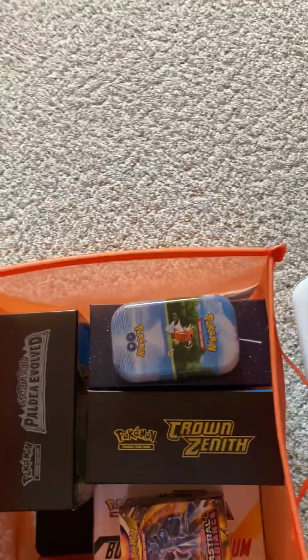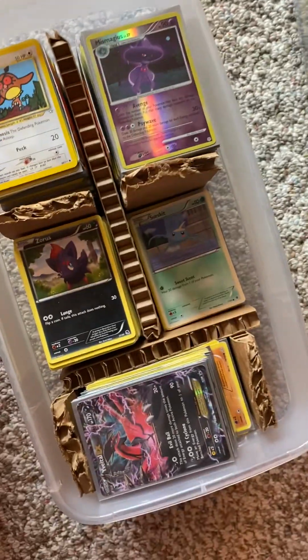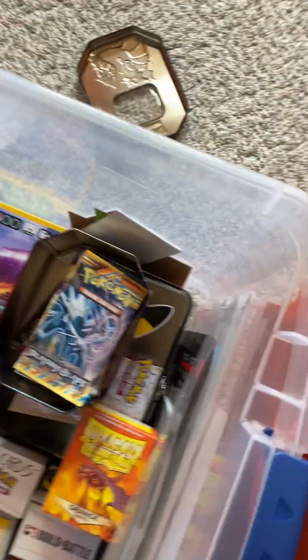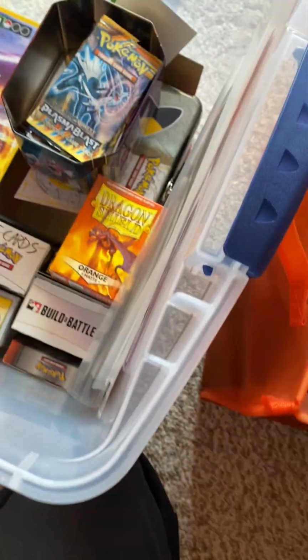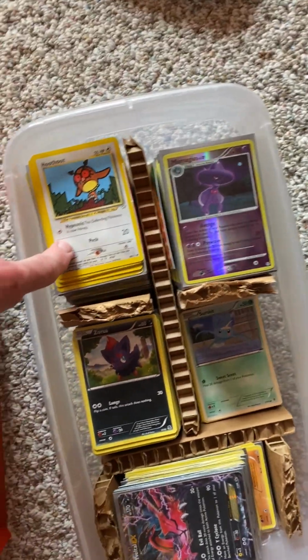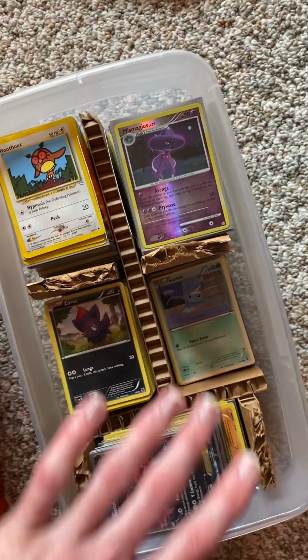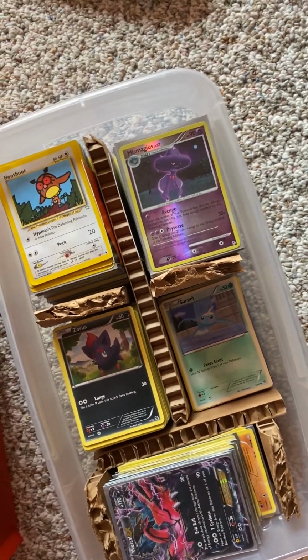This is the bulk of my collection. These 2 things. So this first shoebox is all my old stuff. Oh wait, I have this box, which is full of energies. You can't even see them because it's so tightly packed, but that's just all energies. And so this is everything starting just after Legendary Collection. I don't remember what that set is. And then it goes all the way through Sun and Moon.